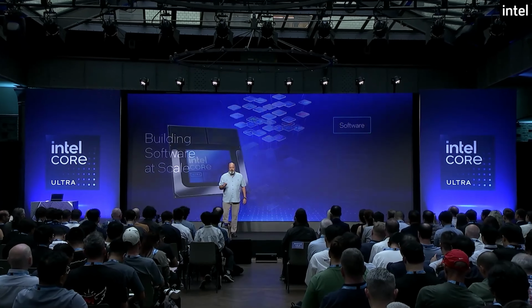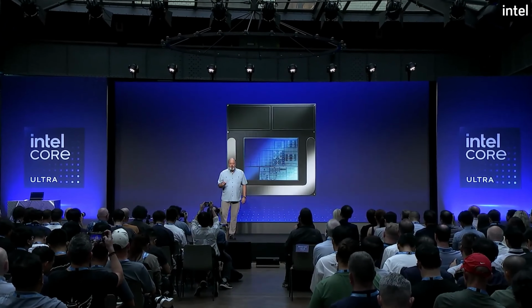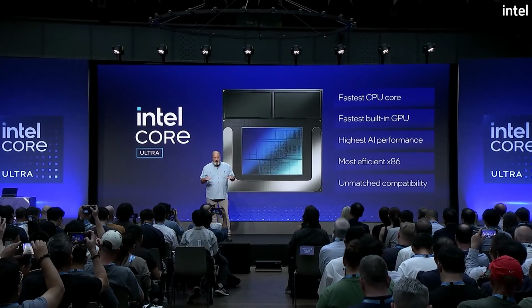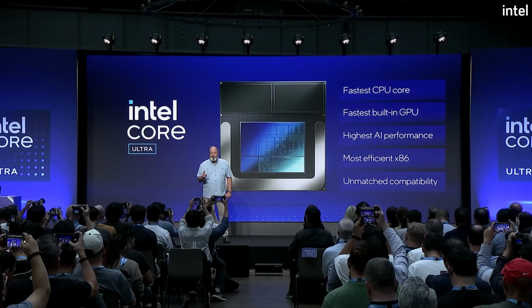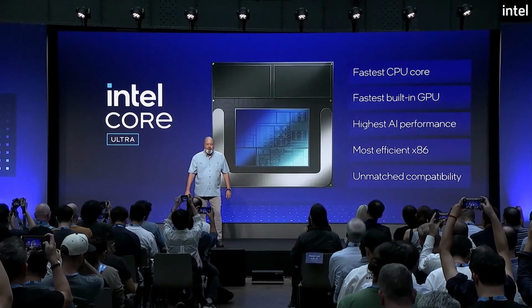Lunar Lake is a processor without compromise. It's completely new. We've overhauled the entire architecture, its design, and its construction. There are so many things we wanted to share with you today, so we boiled it down to what we think are the 5 most important aspects that will inspire our users.